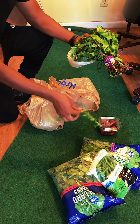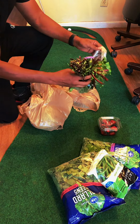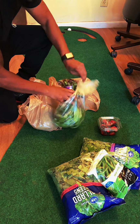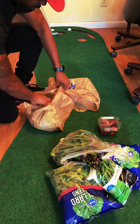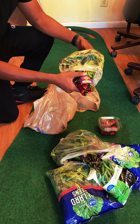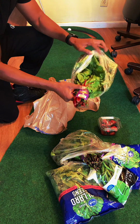You're right. And of course, we got some red chard. That's why I was confused. They kind of look like the dandelion greens at the bottom.